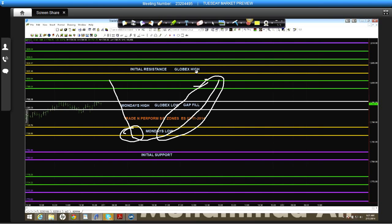Resist the idea, for those of you who aren't my coaching clients. I would wait for good rotations down before I try to get a trade to the long side up here. Even in the afternoon, I'd want a good rotation down before I take a long side trade. Again, I think you're pushing it if you're taking longs anywhere above, even above the white zone. I think you're pushing it if you're trying to get a big swing up into here.